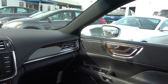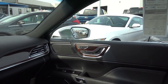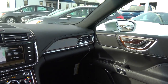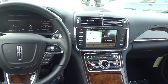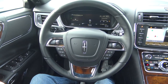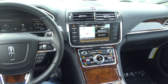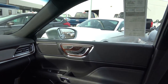Now, as far as the way the Continental drives, despite this vehicle being a little bit sportier looking, a little bit more aggressive too than how it was in the past, it doesn't really drive the way it looks. Now, it's how a Lincoln has always been, a very comfortable and a soothing kind of vehicle. It's a luxury highway cruiser. It's very quiet inside, and if you're looking for a smooth and comfortable ride, the Continental here certainly delivers on that.